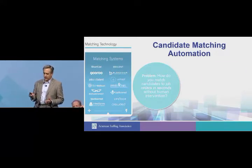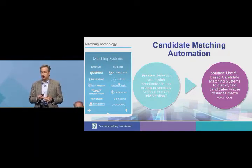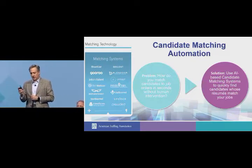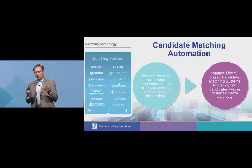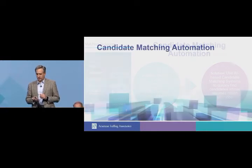Solution? Use an AI-based candidate matching system to quickly find candidates whose resumes match your job. Now, before we go further into what these systems do, I want to mention, if you look at the ASA ecosystem of software vendors, the vendors that provide these solutions are found under the matching systems tile. There are 14 of them listed here. Okay, so what do these systems do?